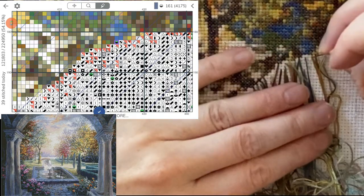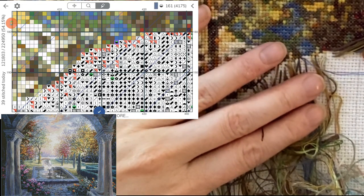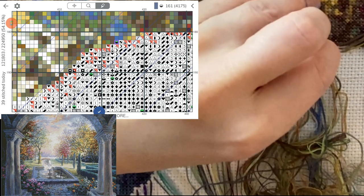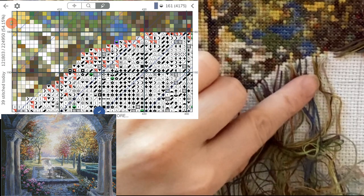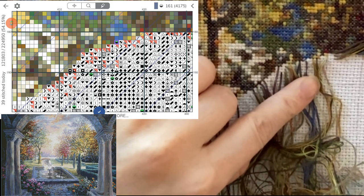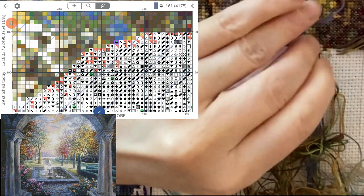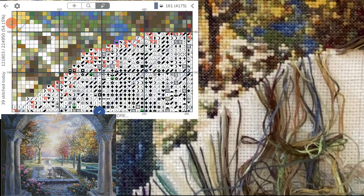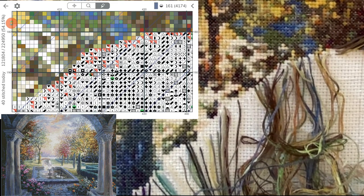Darn you, time change. You're messing with my stitching. Yeah, because when I'm tired, I make dumb mistakes. Some people bounce back pretty quick, but it takes me at least 4 to 6 weeks to adjust. I always feel like I've just gotten used to it, and then it's time to mess with the darn clocks again. Ugh.